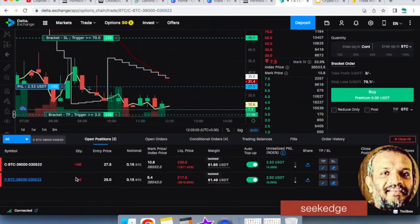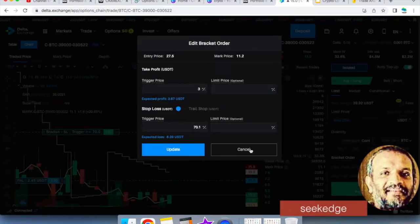25, and its expiry is for 03 and 05. That's May 3rd, today's expiry, with 27 points. Now it has become 11 points. So decay has happened. Half the day is still left. It's only 12 o'clock. 25 has come to 5. So I have put a stop loss for both, 70 almost 3 times.